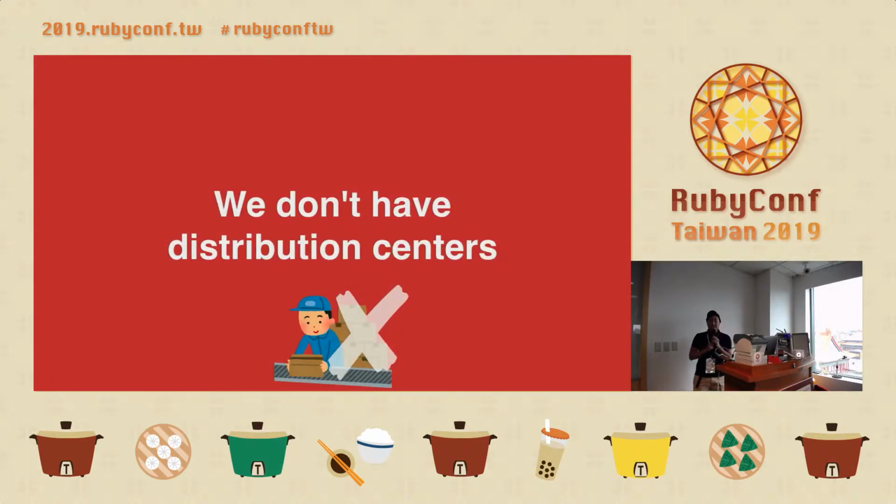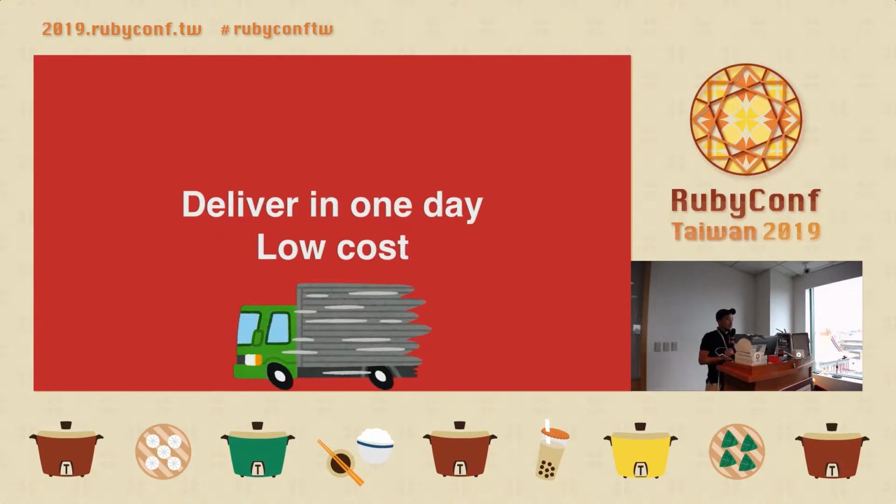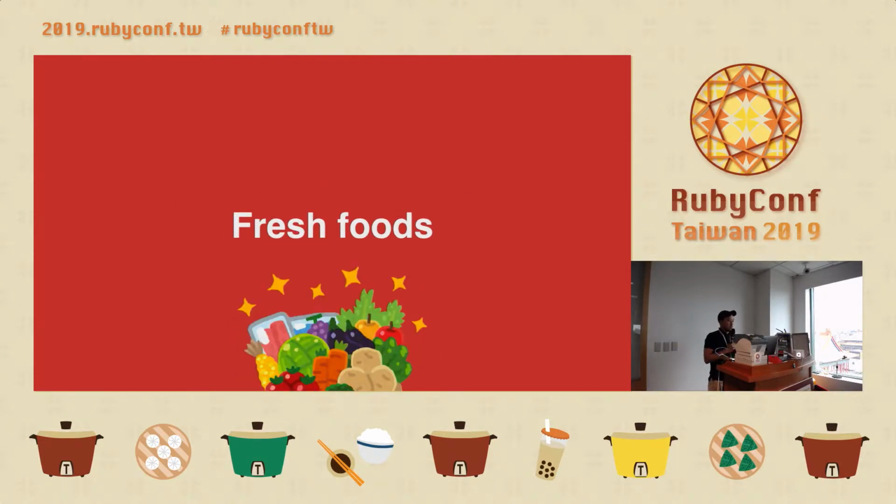The significant feature of the distribution system is that we don't have any distribution center. Because of the absence of the centers, we can provide foods on the day of orders, and the delivery fee can be much cheaper. On top of that, users can enjoy quite fresh food. For example, we can deliver vegetables harvested just in the morning. I believe this is the strength of our service.